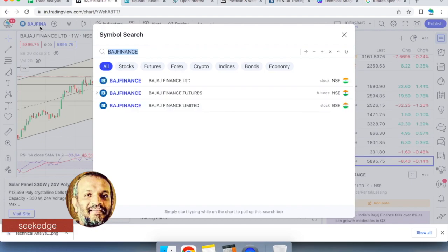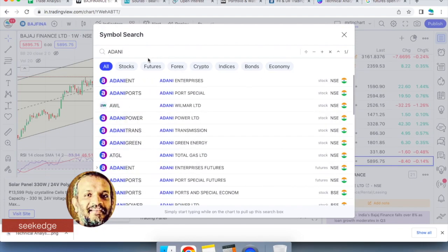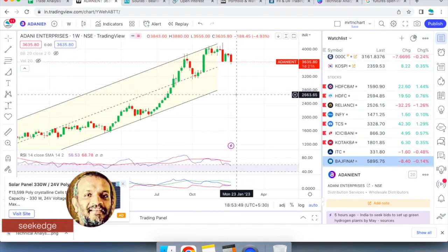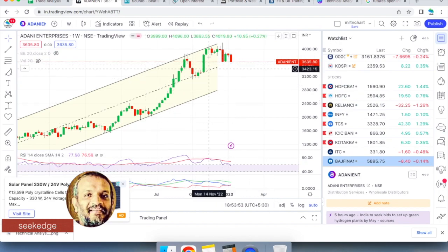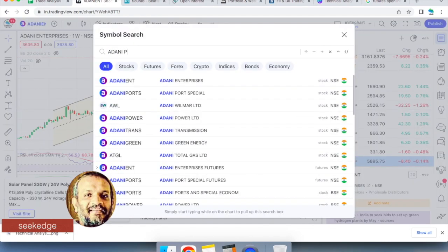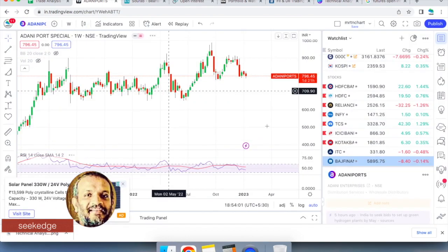Adani Ports is also a short side call. This is not a recommendation, but for learning purposes. Why? You have to look at why it is coming up as a short side trade. The momentum has hit the top of the trend line channel, and then, no, it's not Adani. Sorry, Adani Ports is what we have to look at, right?